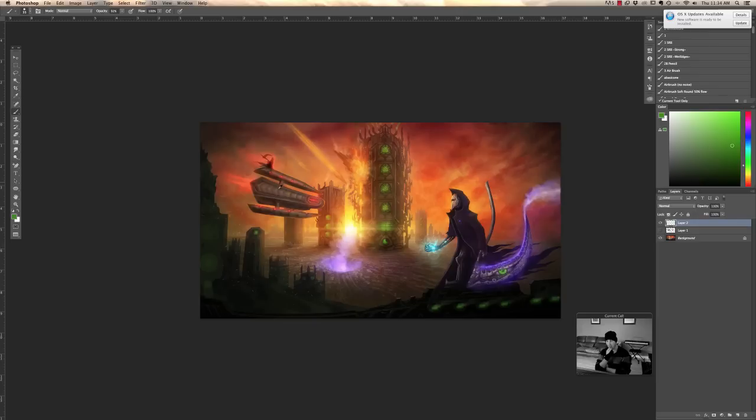Probably want to work on the design a little bit more on some of these specifics. I just don't know the function of the ship. The ship design is probably my least favorite part of the whole scene. I like the characters. I like this weapon. I like this building. But no, that ship is just rubbing me the wrong way.